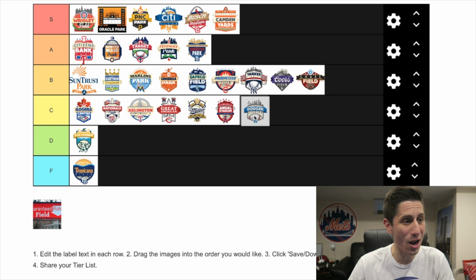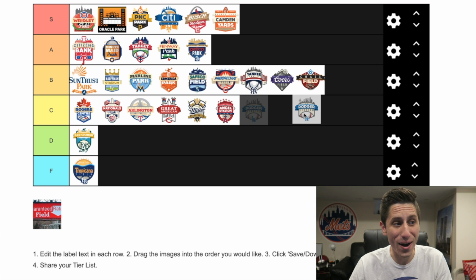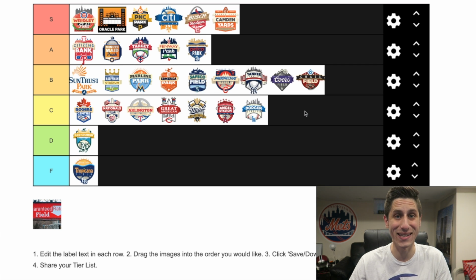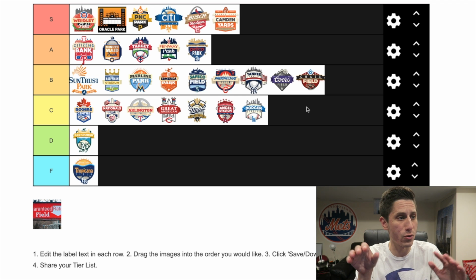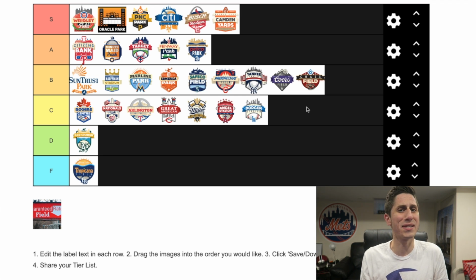Dodger Stadium as well. Man, Dodger Stadium. It's got a little bit of history to it, but overall, I personally find it a little bit boring, so I'm gonna drop it in C. I've been to a game in Dodger Stadium as well. I had a great time. All these baseball stadiums I go to, I love going to baseball games. Doesn't matter. I'm sure I'd even enjoy going to the Trop, but there's just nothing distinct besides the game itself that makes Dodger Stadium interesting to me.